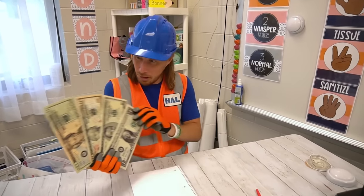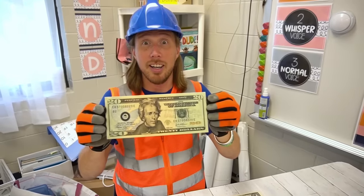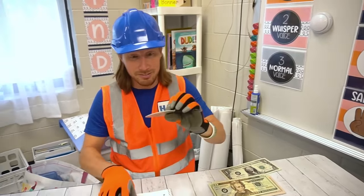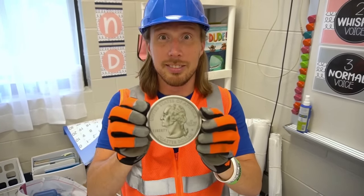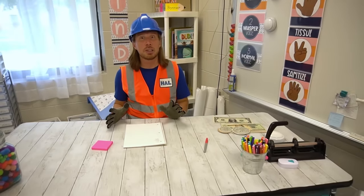Look at this oversized money. This is really cool. Oh, what is that? It's a $1 bill, and it even goes up to a $20 bill. That's really cool. And also, you get to learn about change and coins. And oh, there's one. What is that? It's a quarter. It's 25 cents. That's cool. She gets to have so much fun.